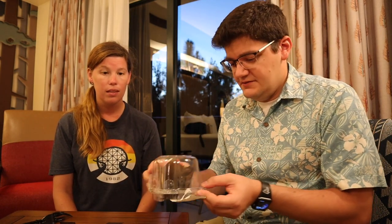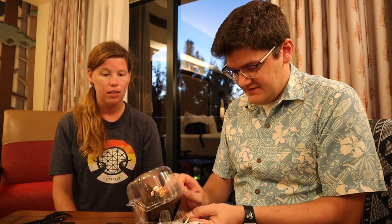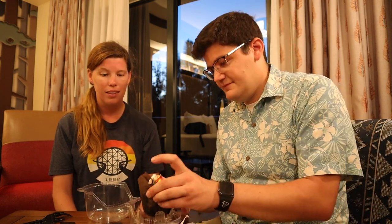All right, we are back at the room because the camera battery died down at Roaring Fork. So we're going to try the campfire cupcake in the room. I almost said stateroom, but that would be, we're on a cruise and we're not on a cruise.